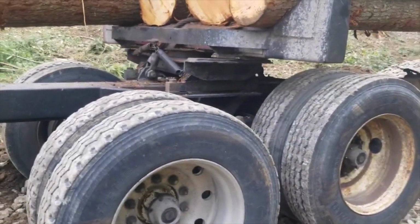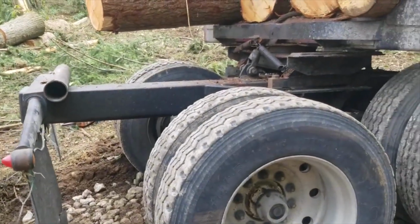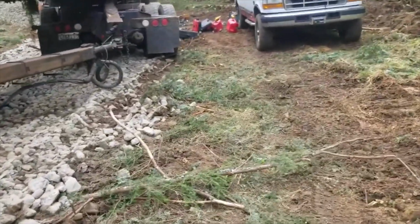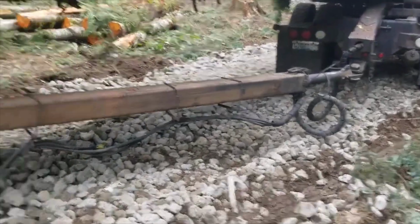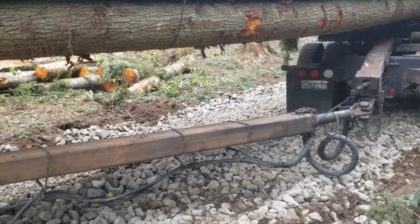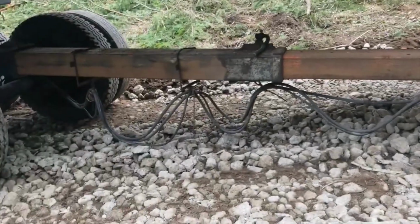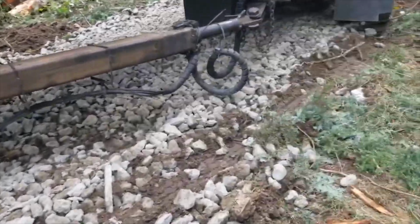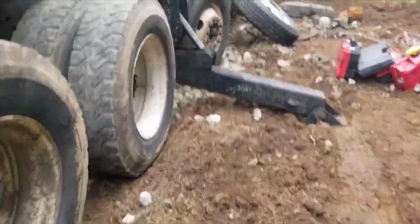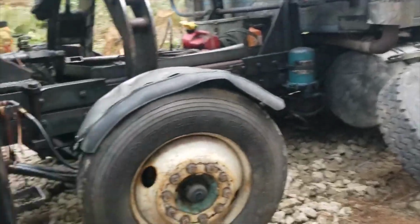So what I'll probably end up doing is unloading this, get her straightened out, try again. But first, probably what I'll end up doing is just unloading. Yeah, I broke the freaking cable again too. Get her up out of the hole and bring the logs up to the top and load it up top. And then I can rebuild the road here, do it right this time.